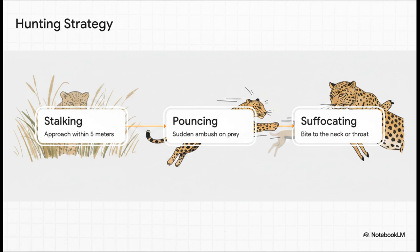Here's how it goes down. Step 1. They stalk. Using the environment to hide, they shrink the distance to within a mere 5 meters of their target without making a single sound. Step 2. A sudden, explosive pounce. Step 3. A swift bite to the back of the neck for small prey or a suffocating grip on the throat for larger animals. It is a highly efficient, totally calculated process.